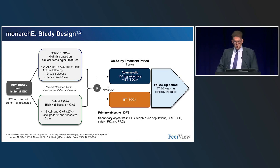So let's focus initially on monarchE. I think you're all aware of the design. This was high-risk node-positive patients. In cohort 1, we're talking about 4 or more nodes, or 1 to 3 nodes plus another risk factor: grade 3 or large tumor size. We calculated in the design of this trial that this could be associated, with standard of care chemo and endocrine therapy, with a residual risk of up to 20-25% at least at 5 years.